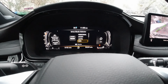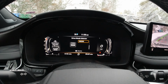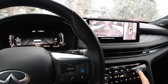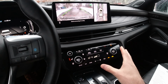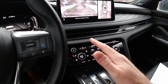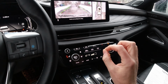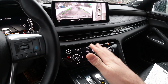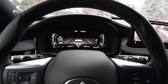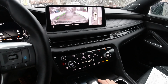Got a couple different drive modes. So eco, auto, sport, personal, and then snow. I used that at least once this week. The all-wheel drive system in the new QX60 and the new Pathfinder is a little bit more sophisticated than the all-wheel drive system in the previous generations of these vehicles. Without getting too technical, you can count on it a little bit more in uneven dirt road situations than you could previously. Still not an off-road vehicle, but it's better than it was in the previous generation.